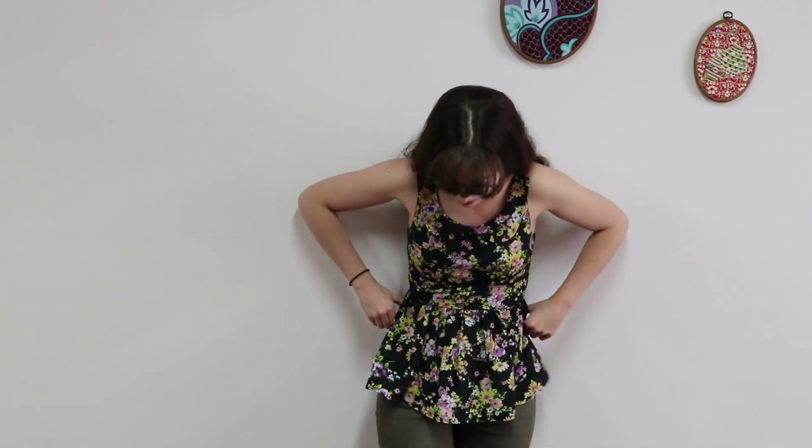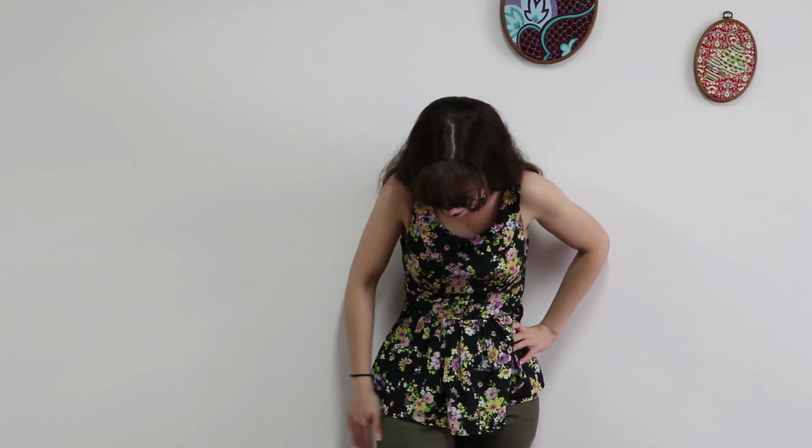So now it is a really cute peplum top, and it actually works really well with these ginger jeans, the skinny version that I just finished in this green color, so it's actually really perfect.